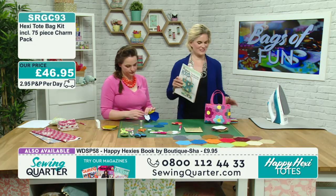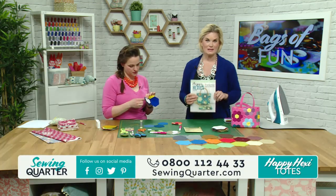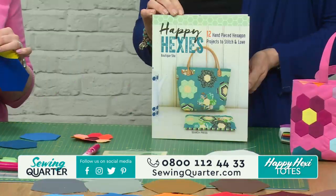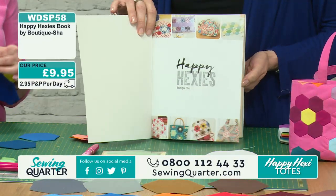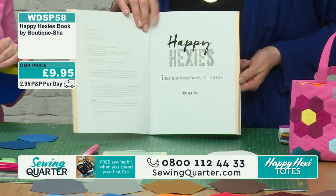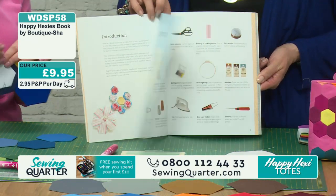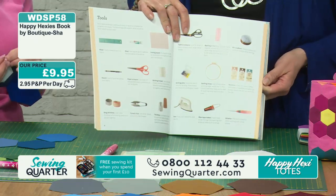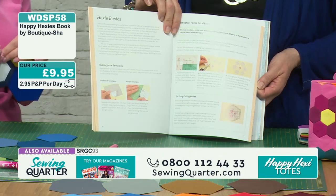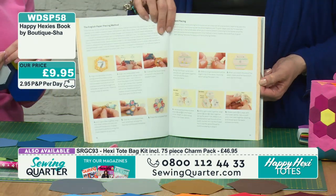Now, if you're after some inspiration, this is where it's come from. Or just a little bit more help, or other ideas in ways to use your hexies, because you get a lot of hexies. So under £10 you get the Happy Hexies book. And here we go. It's got all the help you need inside for how you stitch and how you cut out. It talks about fussy cutting as well, which we can talk about in a bit. However you want to do it, it's there for you to choose, step by step.